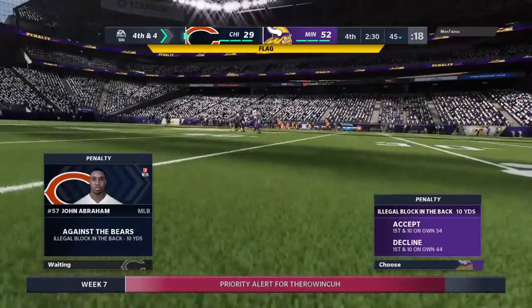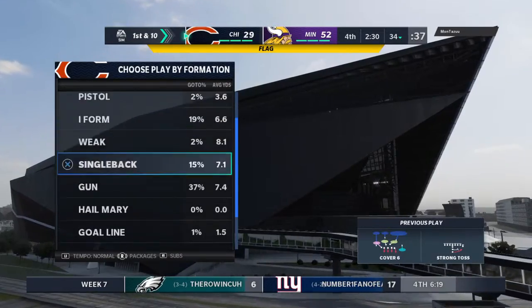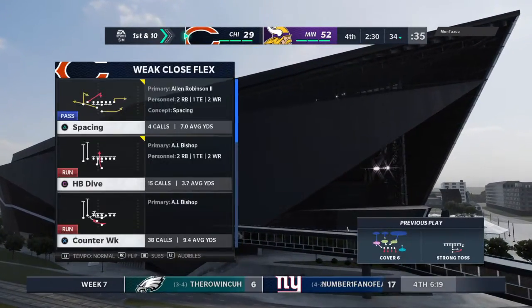Where will they put it? They'll put it just inside the 45-yard line. So this will be accepted as it moves the offense backwards.